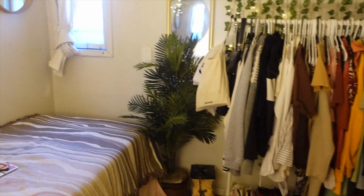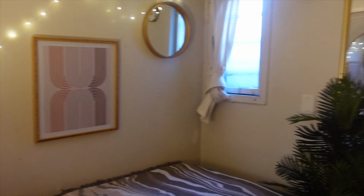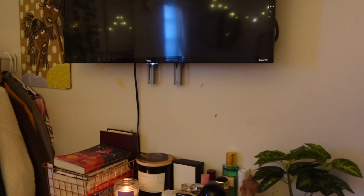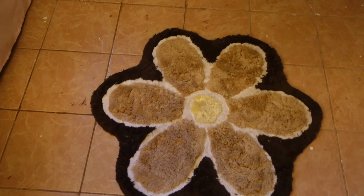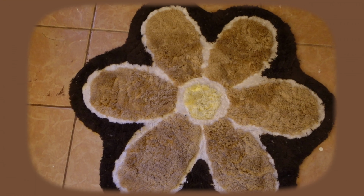As you can see, just walking in, I pretty much live in a shoebox. I don't have that much space, so it was really important for me to find ways to make my space look bigger than it is, or just not cluttered. Just walking in, the first thing I want to point out is this rug. This is my favorite thing, and this is probably one of the biggest changes in my room.